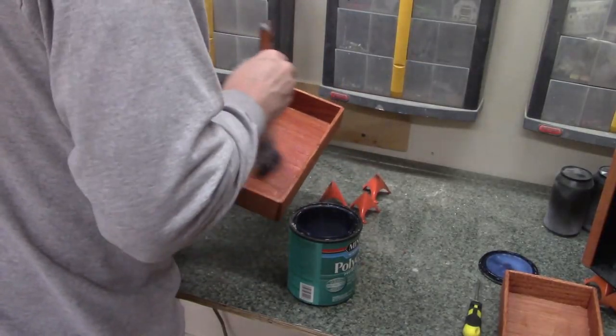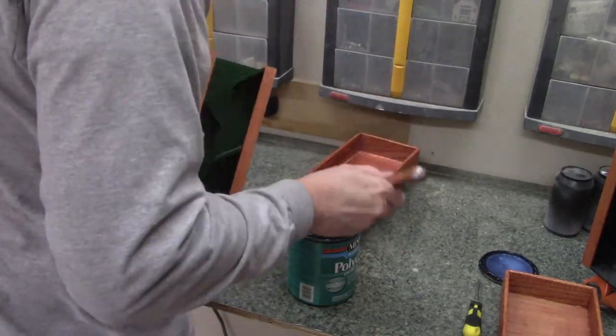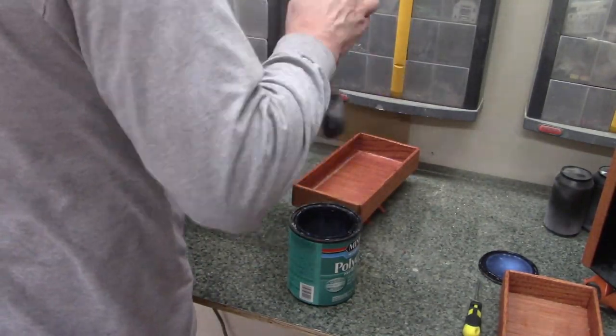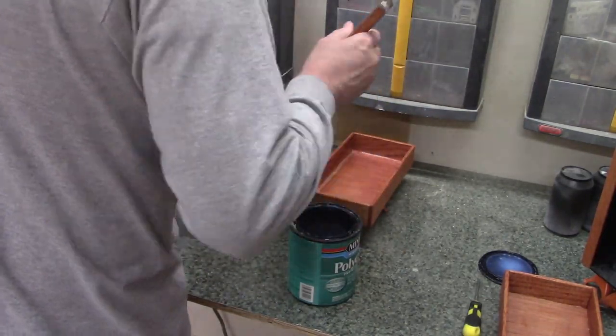After the stain is dried for a couple of days, water-based polyurethane is applied. This stuff is great. It dries very rapidly and you can recoat within an hour or so of putting on a coat. So you can get two or three coats on in a single day. Try that with oil-based.